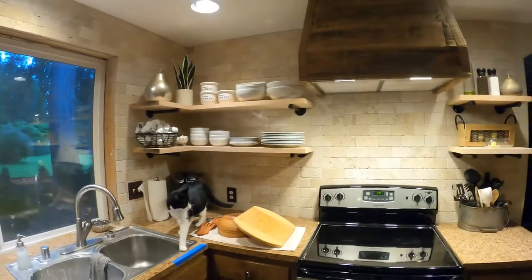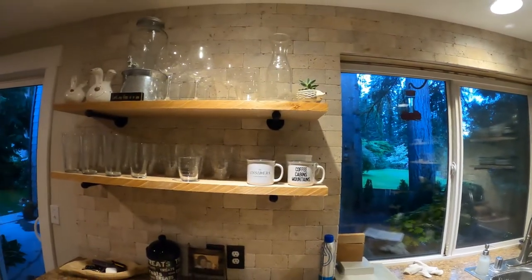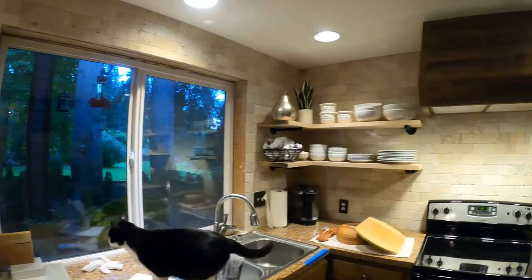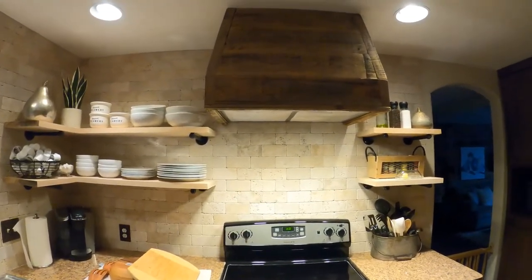And the counters, or not the counters, the shelves, I think look super cool. It's so interesting because I've watched some of my older videos and it just looks so weird.